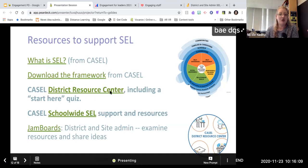But there's a district resource center for those of you who work at the district level, and that would probably also be appropriate at the county level, but maybe not. I do see that we have some county support here. And then for any school site administrators, there's a school-wide support and resources page. So I wanted to make sure you saw that you have both of those resources there.